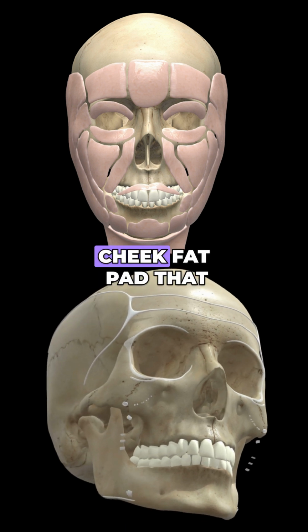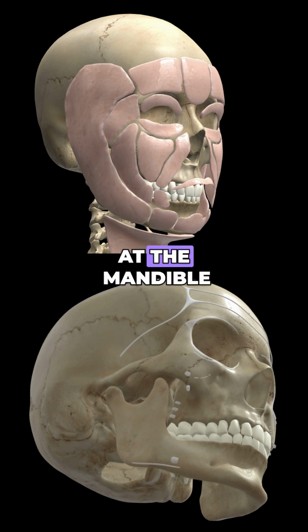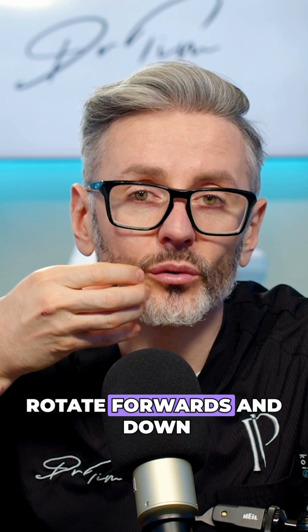There is a central cheek fat pad that runs down the lateral aspect of your face, which is usually supported by the ligaments at the mandible and the nasolabial fold ligament, and by a more lateral cheek fat pad that blends that fat pad in so that it forms one structure. As you lose volume or weight as you get older, this fat pad will rotate forwards and down.